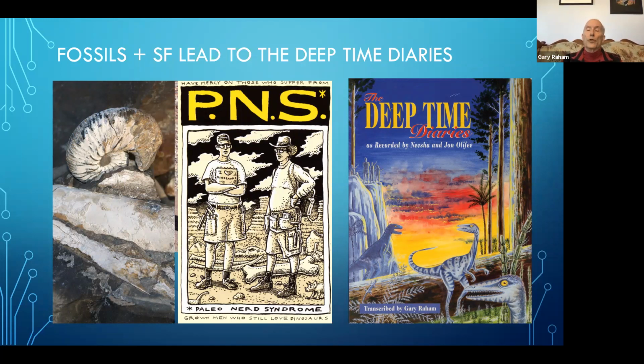I wrote it from the viewpoint of two kids, John and Nisha Oliphey, who were writing diary entries. And John and Nisha lived in our future, but they had a family which found this ancient alien artifact, 800 million years old, that was in orbit around the Earth and the moon in one of the stable areas, the Lagrange points. And they inadvertently found a time machine there that whisked them back 800 million years into the past. And so the story involved them traveling back through time. And during that process, and having lots of adventures, of course, they also learned an awful lot about fossils.